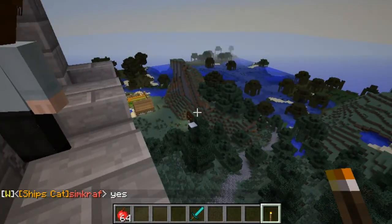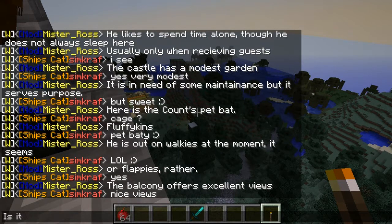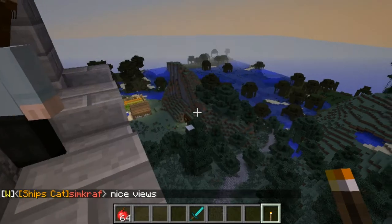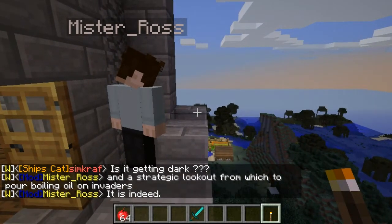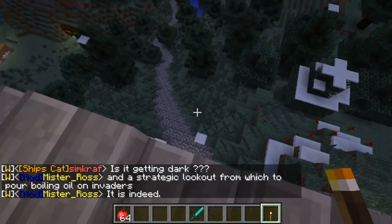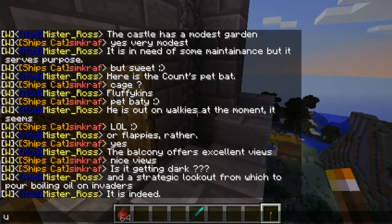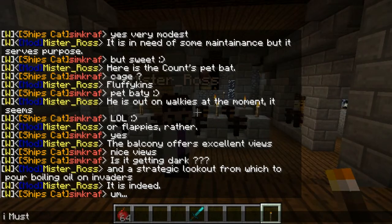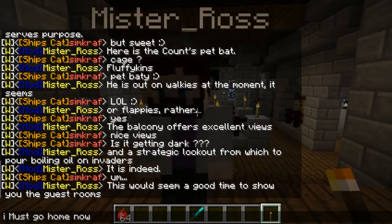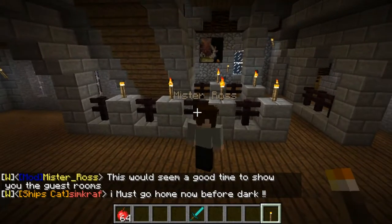Oh look. Nice views. Is it getting dark? A strategic lookout from which to pour boiling oil on invaders down there, look. I must go home. Before dark. I must go home before dark.